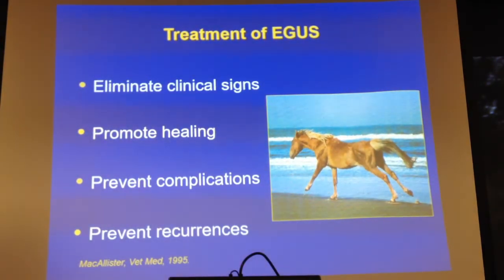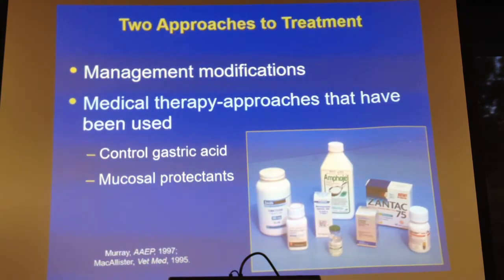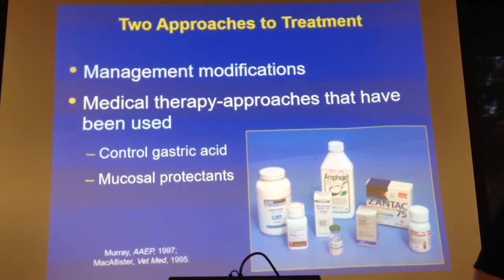So what's the strategy with treating stomach ulcers? Well, we want to eliminate the clinical signs. That's pickiness of eating, that poor failure to thrive, the behavioural changes, the colic and so forth. Promote the healing and prevent reoccurrences and complications. So how do we do that? Traditionally, now that we know more about the management factors, so the feeding, the housing, the stress, the training, the exercise factors that are involved, we focus on those as prevention and treatment, and then we've sought medical therapies.